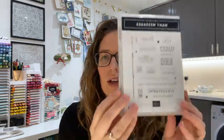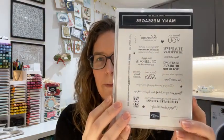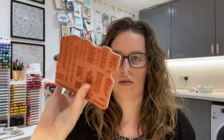So the one I'm going to stamp with is many messages, and then I'm going to die cut this one. It's a stamp which is kind of like a background stamp. It's not a background stamp, but it's one whole complete stamp, and it has the words many messages on it. So it's rather handy for sentiments. So I'm going to stamp that out.